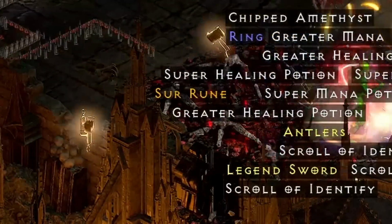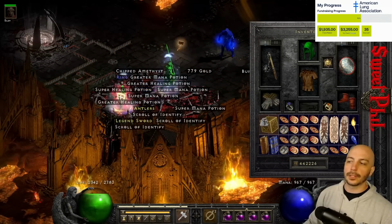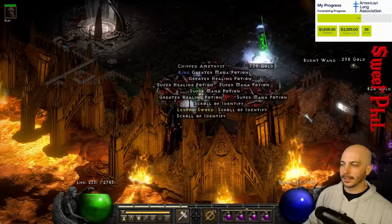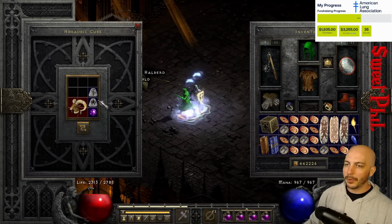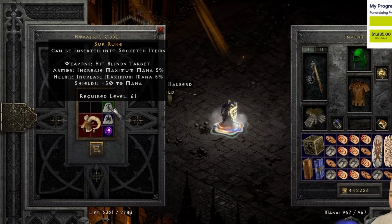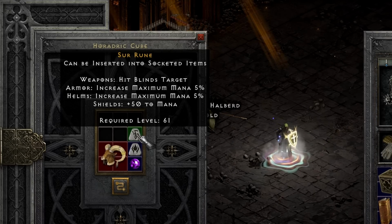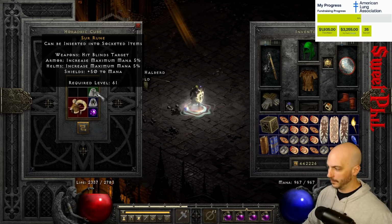Oh! What did I tell you? What did I tell you, fellas? I said the Pul rune was a sign of things to come. And we get a Sur rune. Yes, sir, fellas. Total poggers, epic legendary. Insert words here that mean stuff.